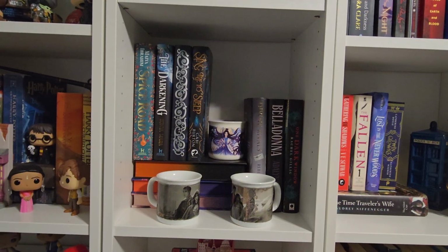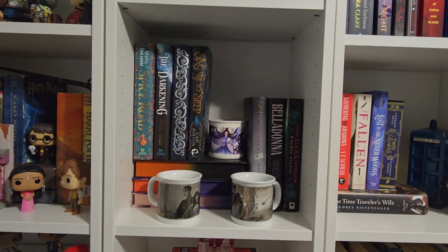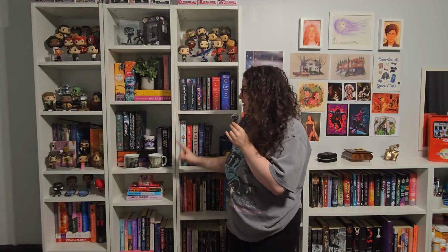Star Wars. I did find another Star Wars book, so I added that one in. Harry Potter, Spider-Man. This one is a lot of my favorite books. I do obviously have more favorites, but these are my 5 stars and also the covers that I enjoy looking at the most, with the fake little plant to make it cute and to fill in the space.